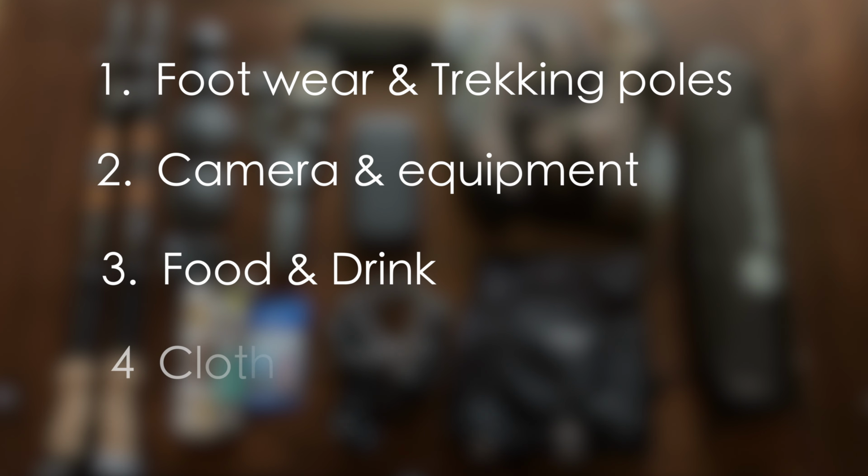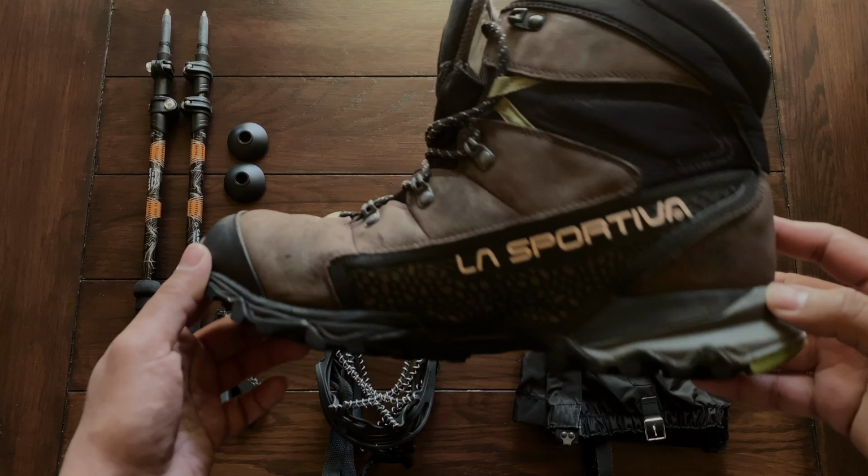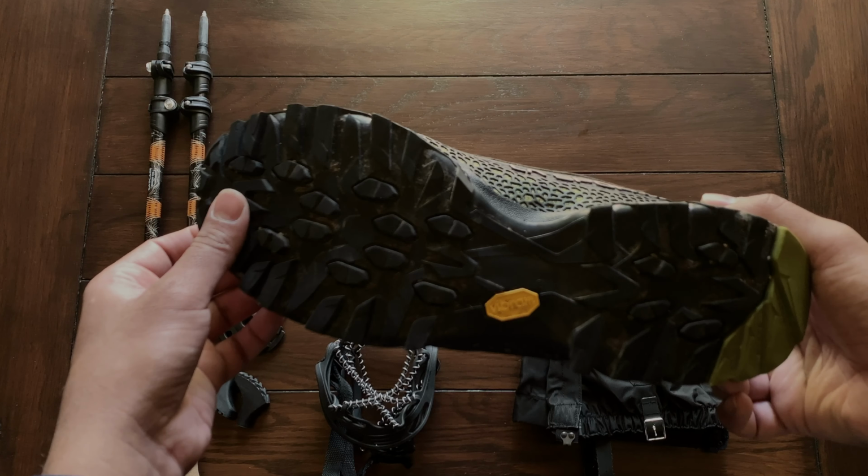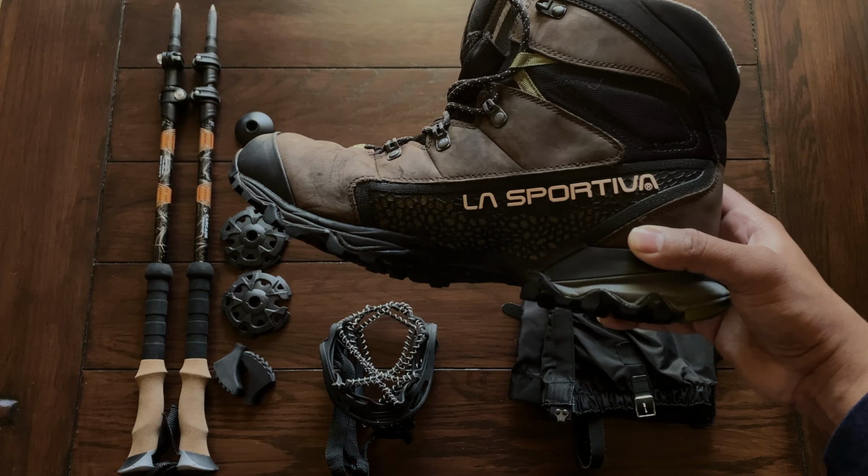Starting with the footwear, I'm going to start with my hiking boots. They are La Sportiva brand. I bought them from REI for $200. The reason that I like them is because they are slim, they're light for the way they look. I find them comfortable. They're also Gore-Tex, which means they're waterproof and they keep me warm. The way they're made, it's easy for me to attach crampons or micro spikes if in future I want to do that.